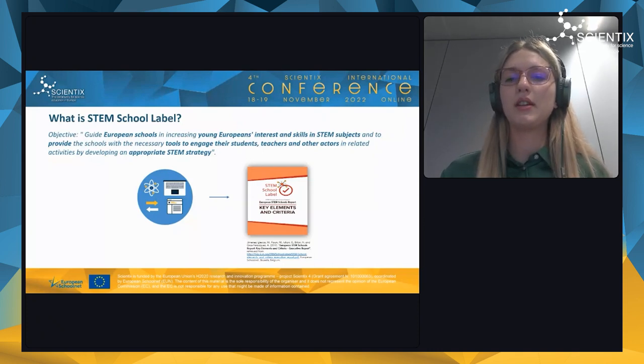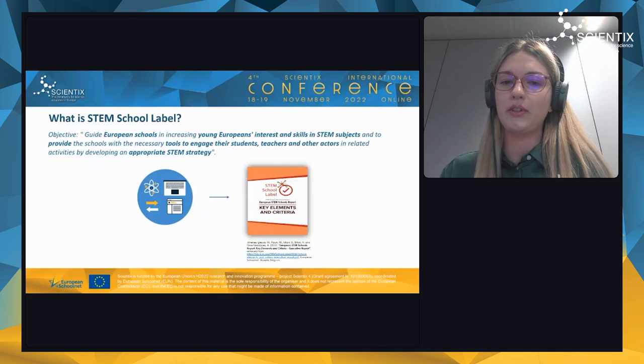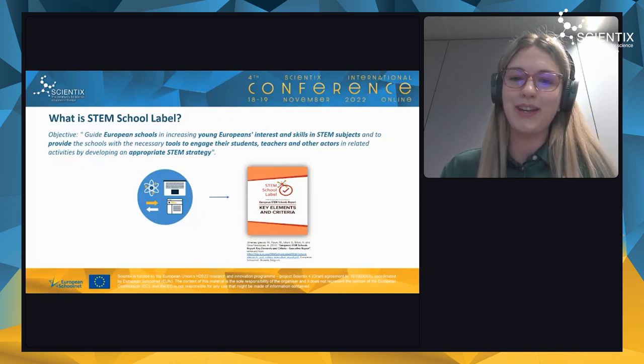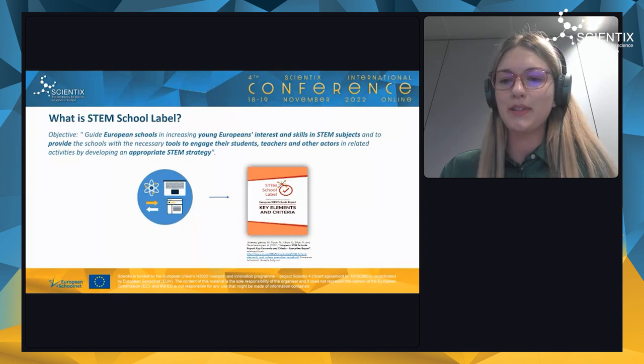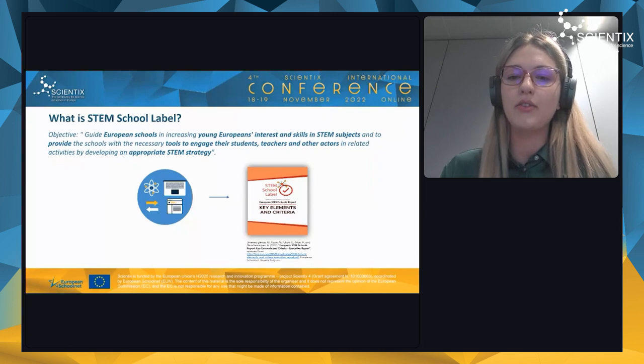It was initiated as a multi-stakeholder project funded by the Erasmus Plus program in 2017. It was a joint initiative of European Schoolnet and four other stakeholders from Portugal, France, Serbia, and Lithuania. Now, as of 2021, all STEM school label activities continue under Scientix with the funding by European Union's Horizon program.